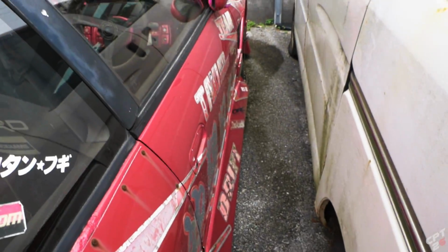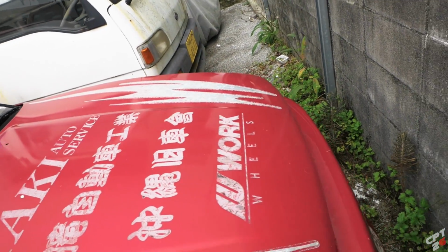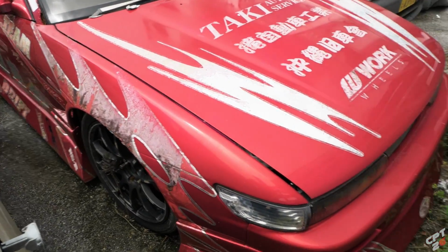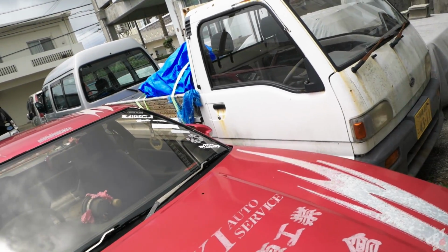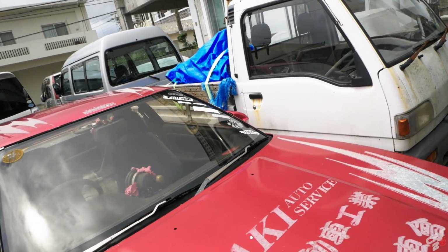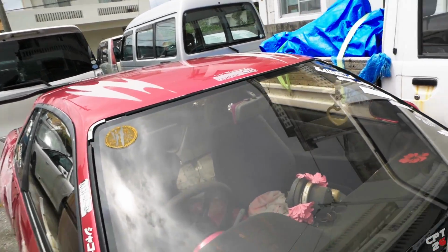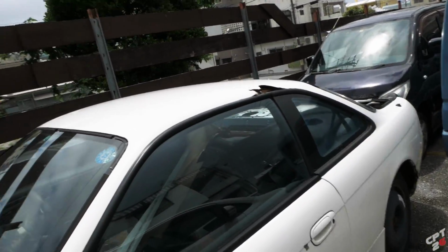Let me see if I can slide over here. It's all bedazzled down here. I mean, this thing's cool. And the body doesn't look too bad. The livery on it's really cool. I see over here, Ride Over Automaster. That's a car dealership that's not too far from here. And I've actually done a feature at that dealership before in the past. S chassis is just rotting away out here. And there's a lot behind Taki.